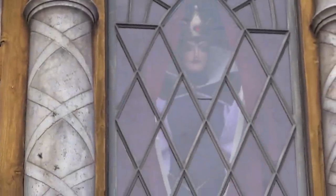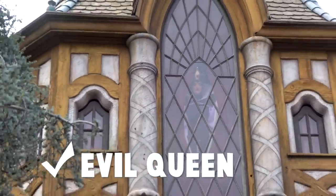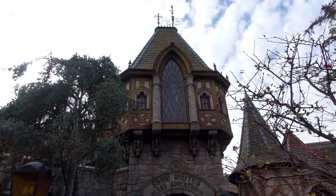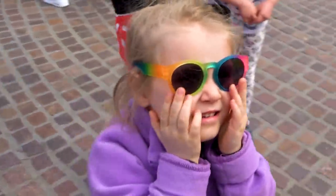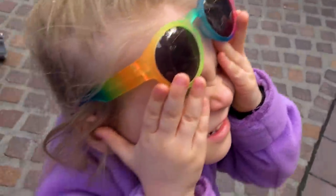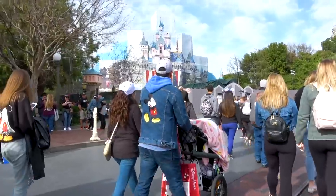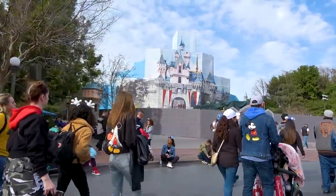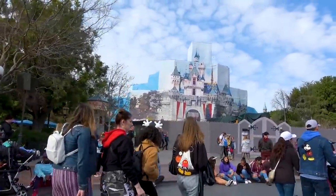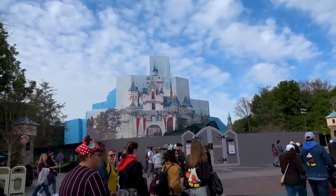We found the evil queen. Oh, there she is, evil queen. The evil queen is at the top of the castle, Snow White's scary adventure. Do you see it still? You probably need to take those glasses off. That is the famous Sleeping Beauty Castle, and we have happened to come while it is being renovated, so boo for the giant covered castle.